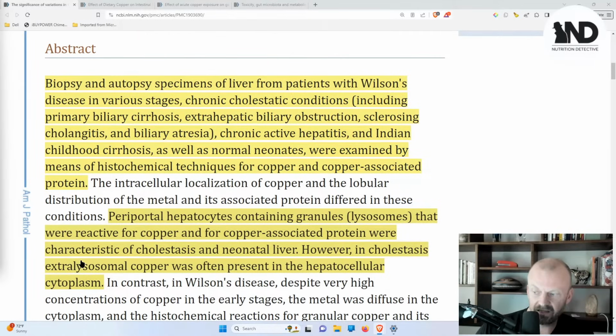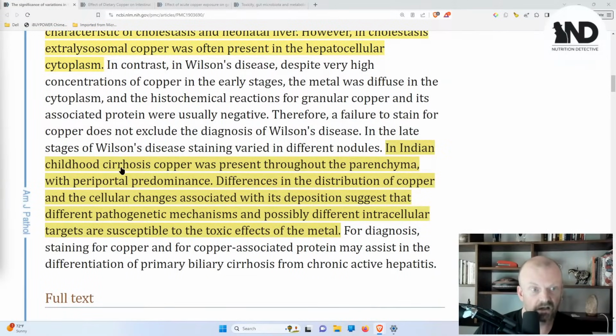However, in cholestasis, extra-lysosomal copper, so copper outside the lysosome, was often present in the hepatocellular liver cell cytoplasm. Copper's everywhere. In Indian childhood cirrhosis, how toxic are these kids? They're newborns, or children, and they've got liver cirrhosis. Copper was present throughout the parenchyma with periportal predominance.